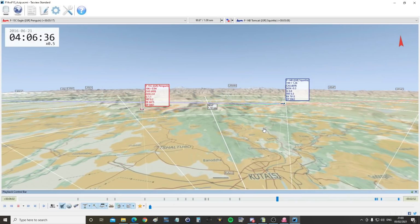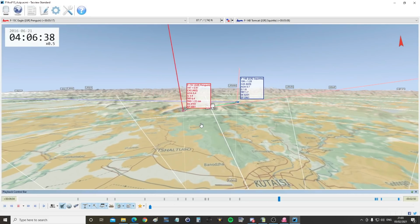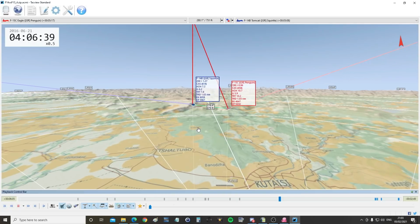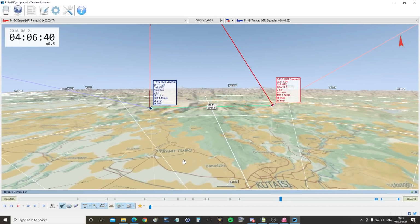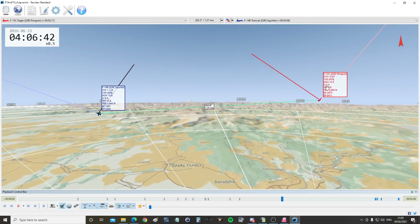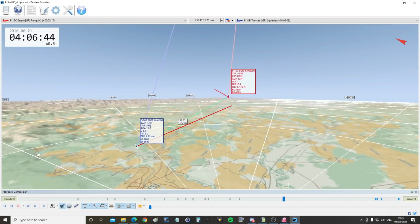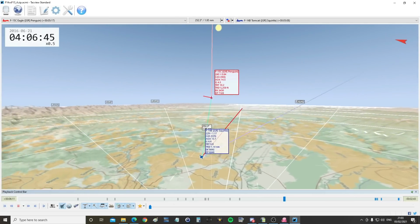So one thing we know about the Tomcat is she will not turn at Mach 1.3. So that was very ambitious. But zap! Up they go. Okay, so the 15's going over the top. Quite sure Squiddle's doing a kind of halfway house by the looks of it.